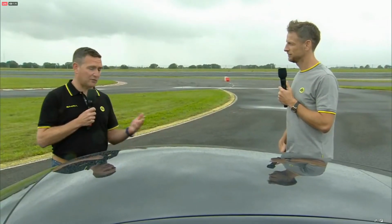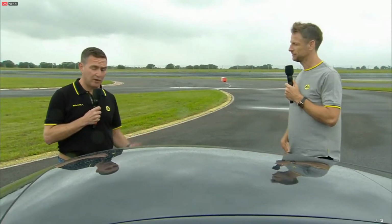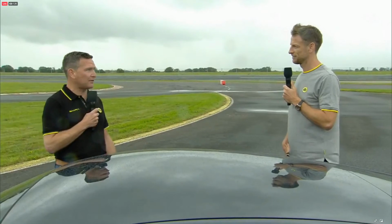Well, Lotus is really well known for the mechanical grip that you get from the chassis. But looking at how this car is sculpted, it looks like everything has purpose. So you guys must have worked really hard on the aerodynamics also with the Emira. Yeah, it's one of our mantras as well, to try and keep things simple. So if we can get the aerodynamics so we've got positive downforce, so it improves the handling and the grip, as you say, you don't need to add the mechanical aids. So then you get the lightweighting, so you get the performance, but you're keeping the weight down on the car as well.